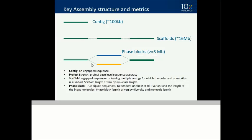This is something that we've actually found difficult to do with our tool, because finding a perfect stretch of sequence requires you to get to the haplotype view of every single sequence. If you're switching between the maternal and the paternal sequence in your reference, then you can't really assess accuracy anymore, because our tool is starting to actually give you unique maternal sequence or unique paternal sequence, and there might be differences.